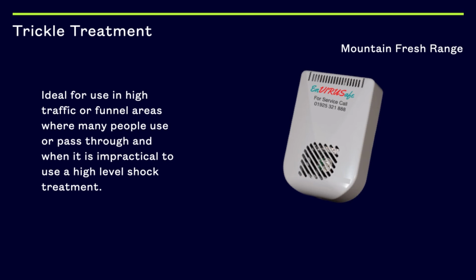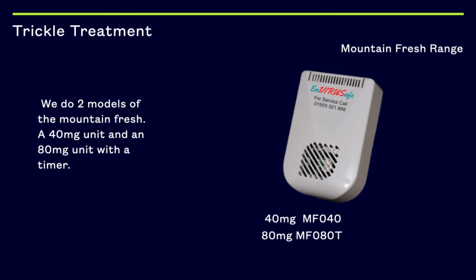They're ideal for use in high traffic or funnel areas, as we discussed earlier, where many people use or pass through, and when it is impractical to use a high level shock treatment. We have 2 models of the Mountain Fresh trickle treatment machines. One is a 40-gram unit and the other is an 80-gram unit with a timer.